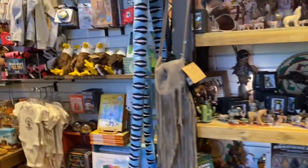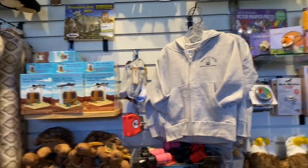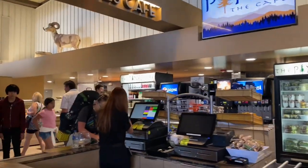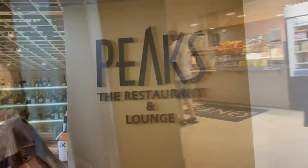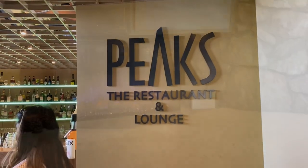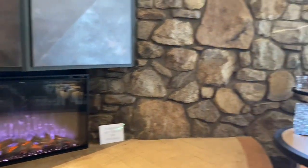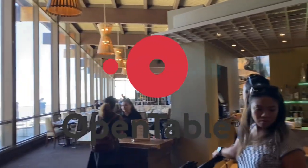It's finally time to eat. And up here at the mountain station, there's two restaurants. One is Pines Cafe, which is almost like a cafeteria style. Otherwise, if you don't want that, they do have a restaurant called The Peaks. With the Peaks restaurant, I highly recommend that you make reservations online under the Open Table app.